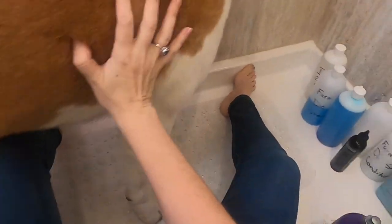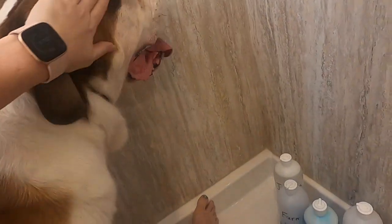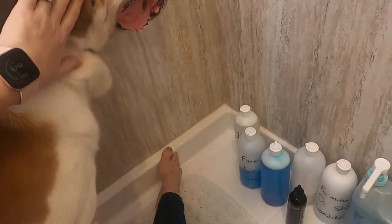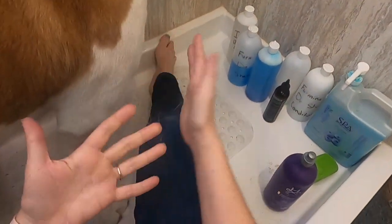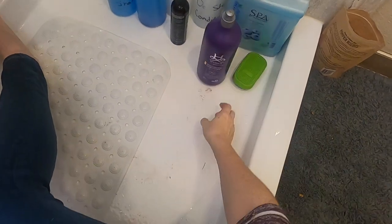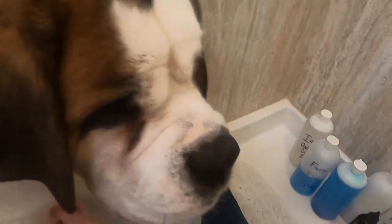Good girl. Just stand. Also, I noticed that she's got a little bit of a runny eye right here. It's a little bit wet and goopy. I don't want to use anything on her face that's going to irritate that. So I'm going to use the tearless one that's gentle. And then I have a second conditioner. I don't know if I'll use that or not, but I just thought any extra conditioner helps.